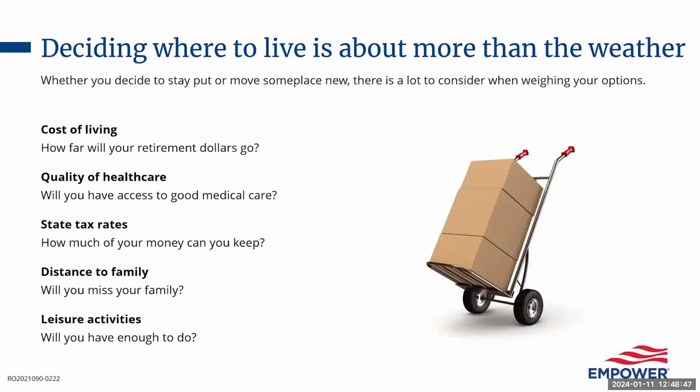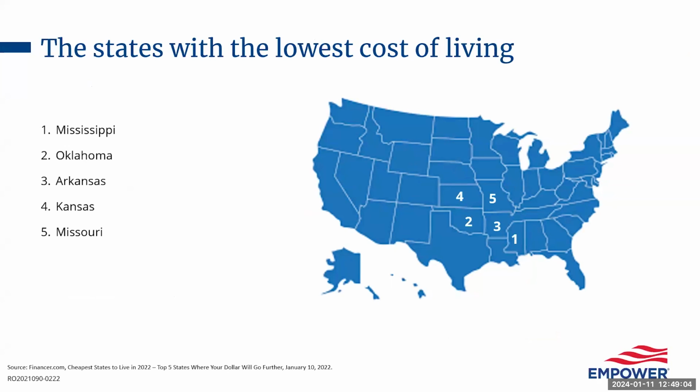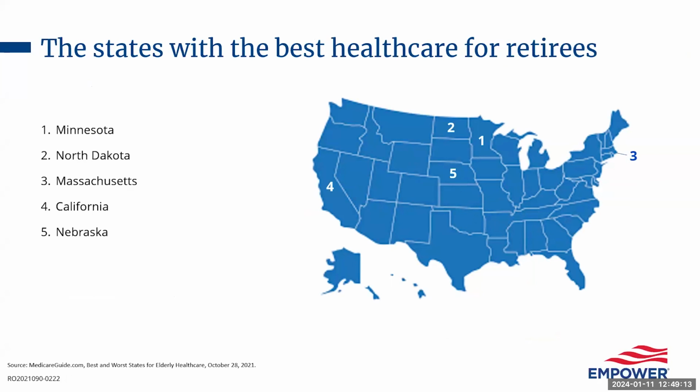Where are we going to live in retirement, right? Deciding where you want to live is important, right? Cost of living, quality of healthcare, state taxes, etc. Extremely important. Here are some of the best states to live in to get the best tax rates, beginning with Delaware. If the cost of living is important to you, hey, you can move to Mississippi. Cost of living is the lowest, right? Your money will go up much, much further there, right? Healthcare important to you. Which states offer the best healthcare? Glad to see California is in the top 5.